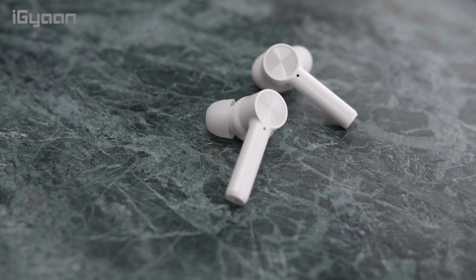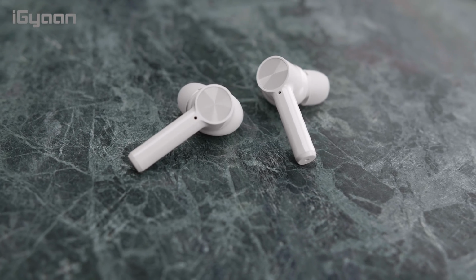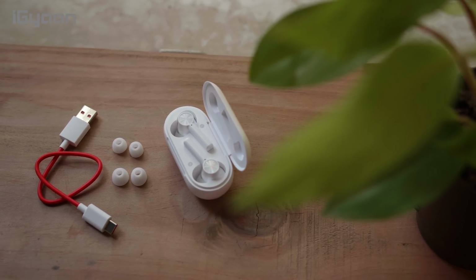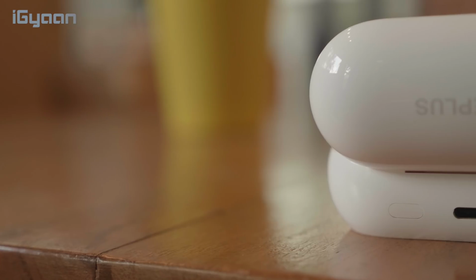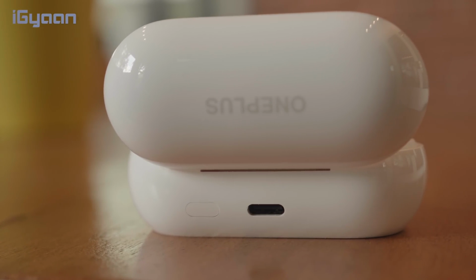You can see these are a slight upgrade to the previous generation of the Buds, even though they are priced less. They do now have ear tips that can be replaced, and they do come with different size ear tips inside the box. And the beauty of this is that it does come with a pairing button on the back, so if you want to quickly pair your earphones, you just have to tap that button and put the earphones in a pairing mode.